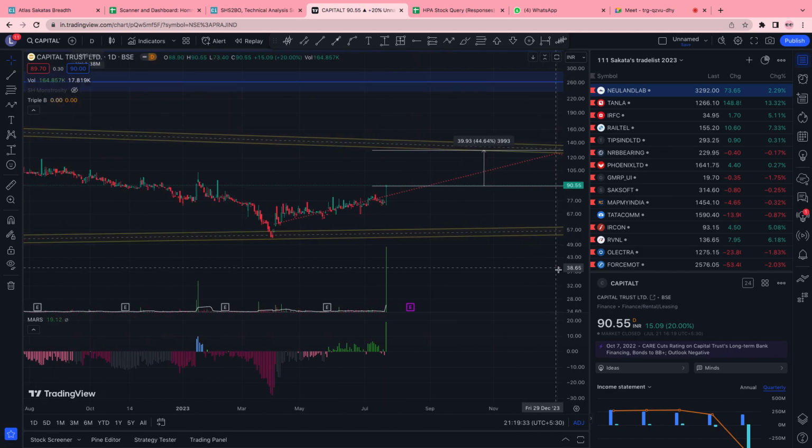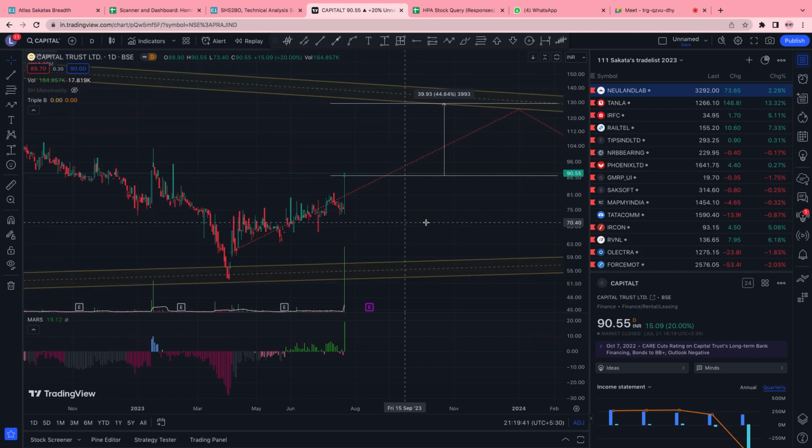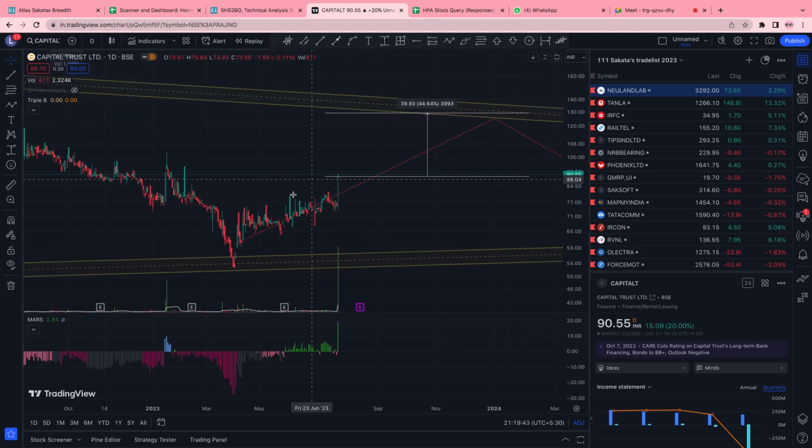Okay, so now we go to the daily time frame. Daily time frame today is a very bullish candle. But again, the thing is, because it's such a thinly traded stock, the volatility itself is really high, right? So now let's say you enter tomorrow or whenever, for a 44%, how much risk would you get? If you have a stop loss anywhere above 72, that has a very high chance of getting triggered by the inherent volatility of the stock.